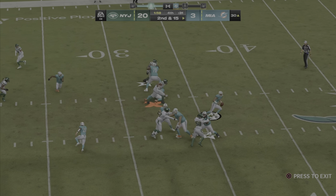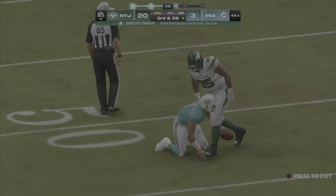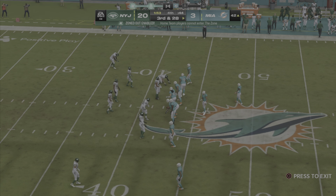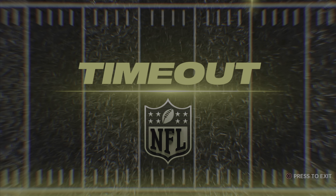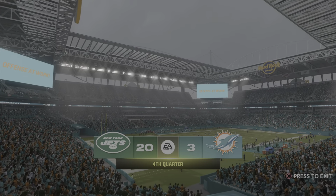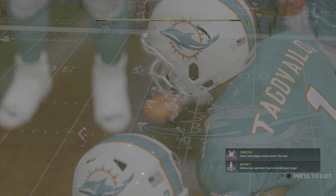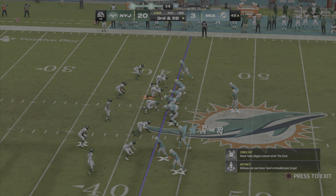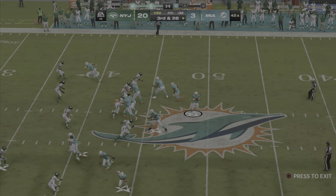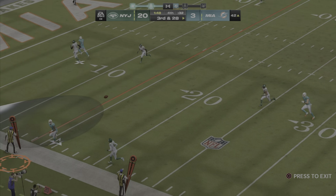Looking to pass. Tua. Oh, the pressure too great, and he goes down once more. Now the Dolphins going to burn the first of their timeouts. It's just their first. They've got 2 more to use here in the final stages. But one thing I do know, these guys on defense, they don't want this game to end. They're winning by multiple touchdowns. They've shut down the opposing quarterback in a big way, and they're still picking up sacks as we approach the end of this one.